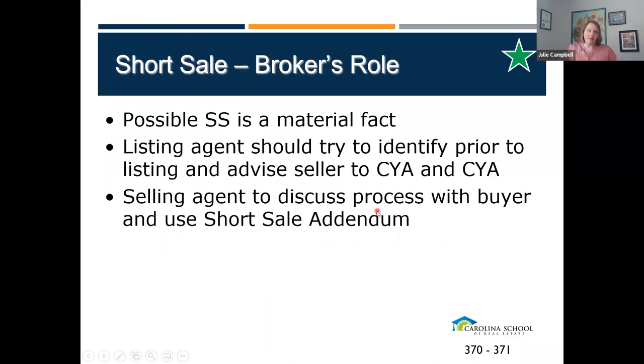So in North Carolina, a possible short sale is a material fact. It's not a short sale until we have the lien holder's approval. But the fact that it's a possible short sale or a potential short sale is a material fact. So in other words, when you list that property, you have to disclose that it's a potential short sale.